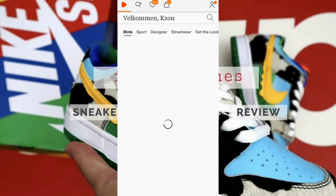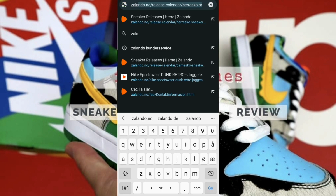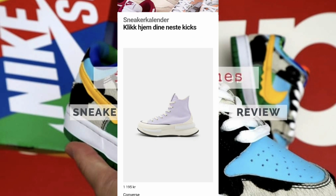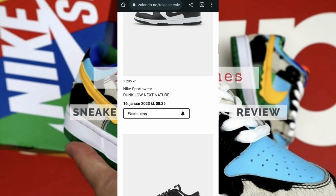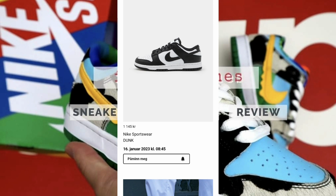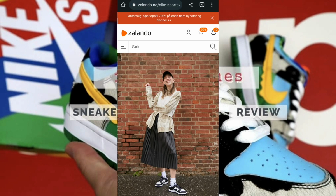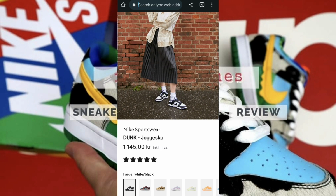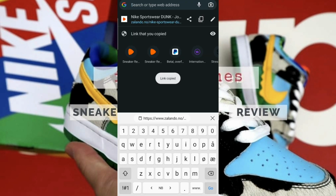Now let us check and compare with the Nike Dunk Panda that will be restocking on the same day if all the sizes will be available for purchase or not. Again, we copy the link, paste and send it to our messaging app and open the link.